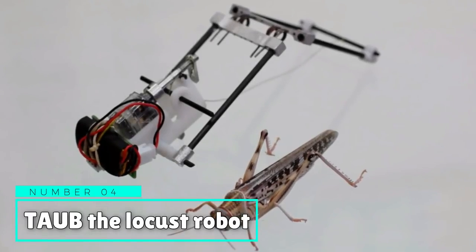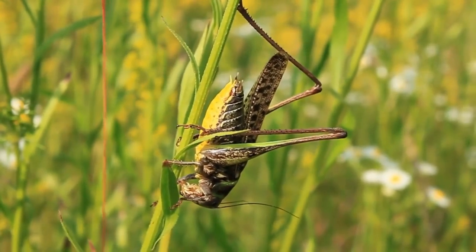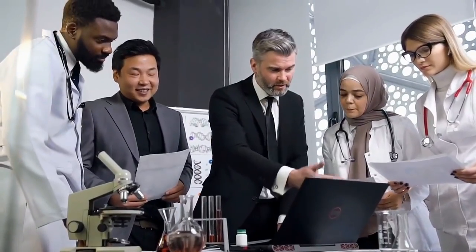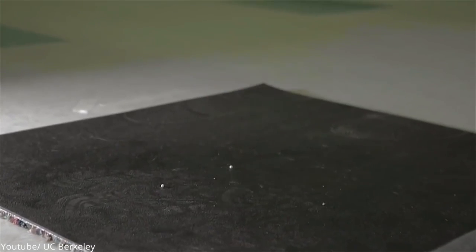Number 4. Tob, the Locust Robot. In recent months, we have all witnessed how locusts have invaded farms in swarms. It is every farmer's worst nightmare. But when a group of zoologists and mechanical engineers met, they thought they had a lot to learn from a locust. Their jumping robots were inspired by locusts.